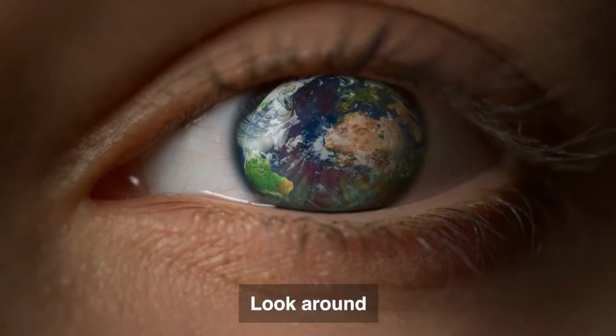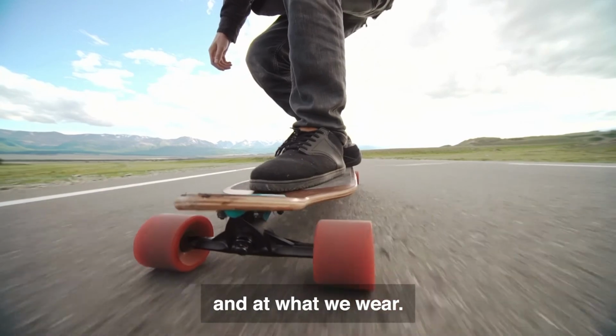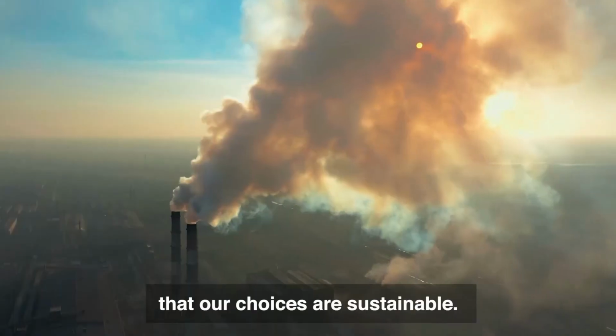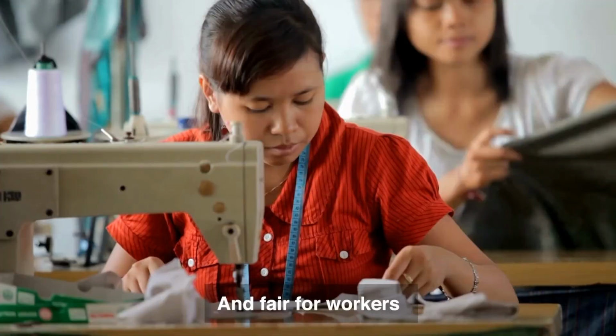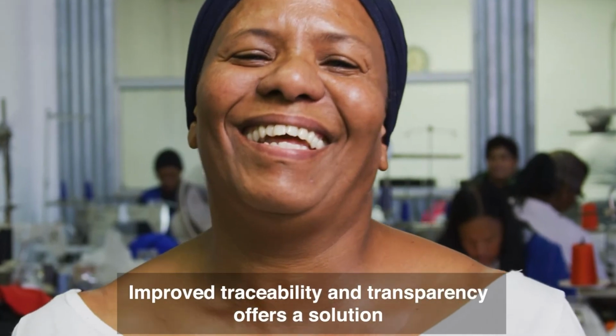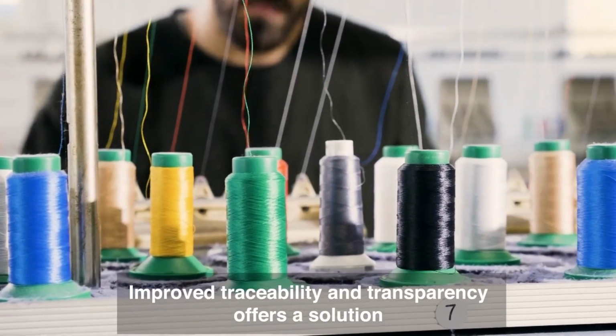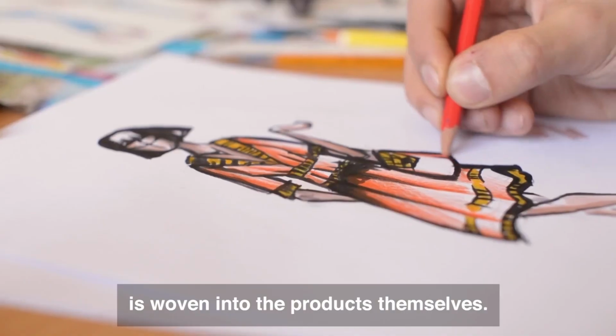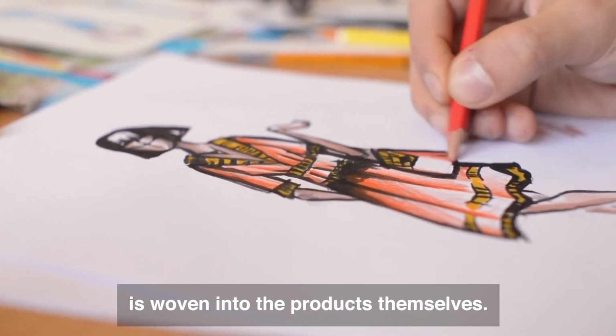Look around and at what we wear. We all want to look good, but we also want to make sure that our choices are sustainable and fair for workers. Improved traceability and transparency offers a solution. The story of how our clothes and shoes are made is woven into the products themselves.